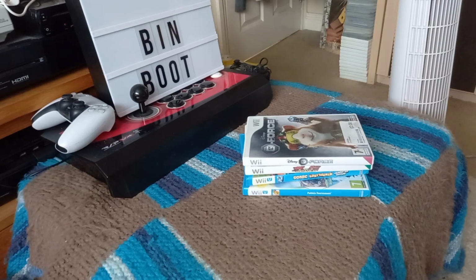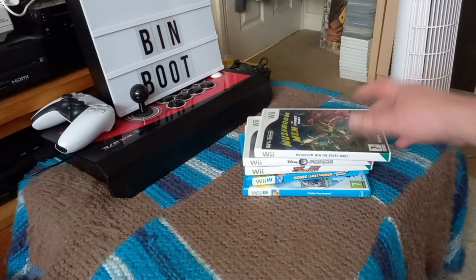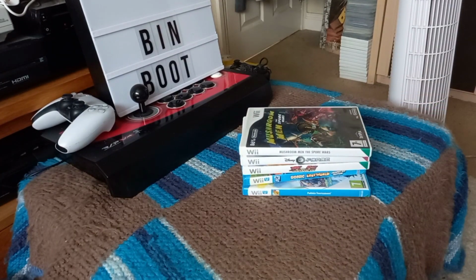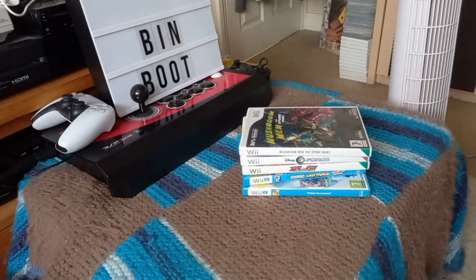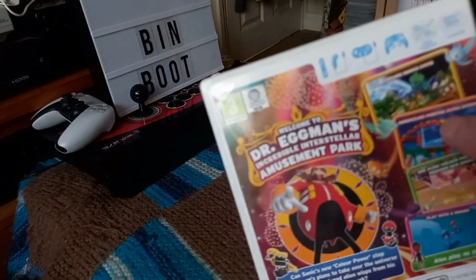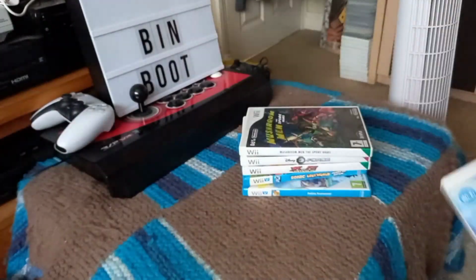Yeah, you're like a mushroom or something that's crash landed on Earth, and it's just a 3D puzzle adventure platforming sort of game. I don't know, but I remember someone saying it was pretty decent. So when I saw it, I had to grab it. Sonic Colors. This was £5, and you can see you can use the GameCube controller on it as well. So yeah, happy to pick that one up.